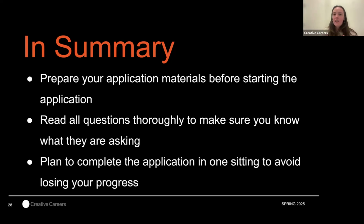Now, as mentioned, we do have a sample application form that I would love to encourage everybody to take a look at. You can give it a nice practice if you'd like to, or I'm happy to walk through some elements of it with our last few minutes today if we would like that.